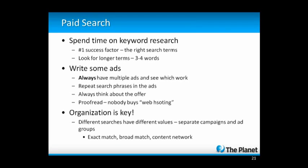And again, this may seem really obvious, but go proofread those ads before you put them all live. I mean, not that I've ever made this mistake myself. Todd is laughing here because he's seen some of them in action. It's really easy when you do these to make some mistakes, and I see them when I do Google searches, so do stop and proofread before you spend your money.